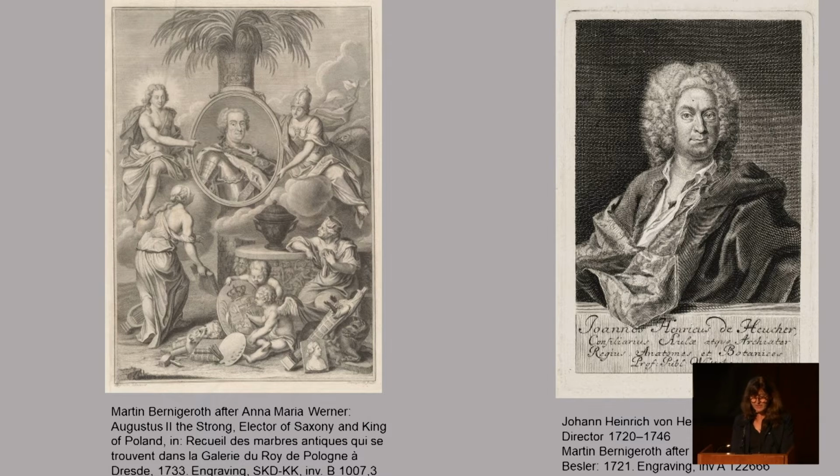We may assume that Augustus's decision to create a special collection of works on paper as part of the systemization of the Kunstkammer's holdings was encouraged by Louis XIV's pioneering establishment of the Cabinet des Estampes, the Cabinet of Prints, in 1667, and the Cabinet des Dessins, the Cabinet of Drawings, 5 years later, each run separately. In contrast to these institutions in Paris, Augustus's special museum incorporated both prints and drawings. The Kupferstich-Kabinett is thus the first independent museum of works on paper in the German-speaking world. Augustus the Strong appointed his personal physician, Johann Heinrich von Heucher, as its first director, who also oversaw the natural history collections.